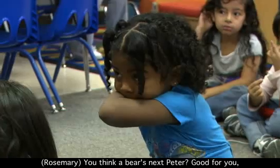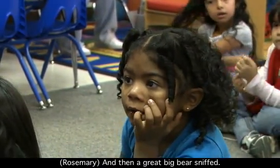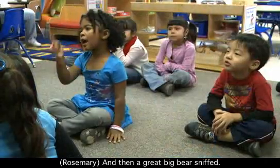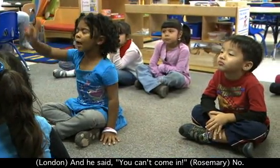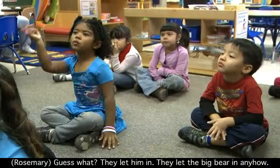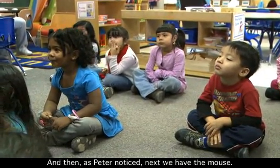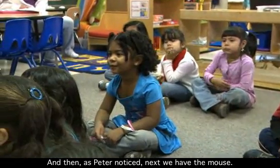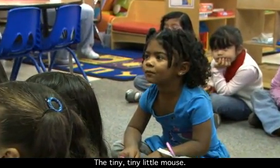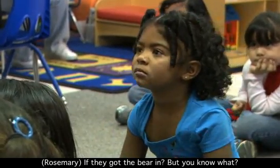You think the bear's next, Peter? Good for you, because you're looking at the next picture. And then a great big bear sniffed. And he said, you can't come in. No. He said, you can't come in, you're too big. Guess what? They let him in. They let the big bear in anyhow. And then as Peter noticed, next came the mouse. The tiny, tiny little mouse. Now, do you think there's room for a mouse in there? Yeah. If they got the bear in?